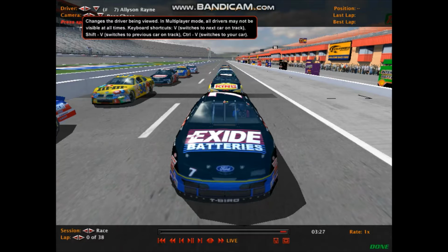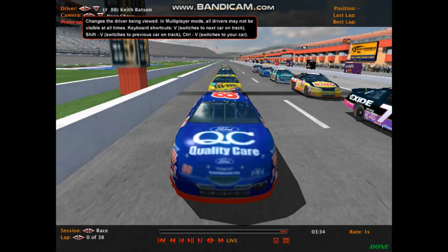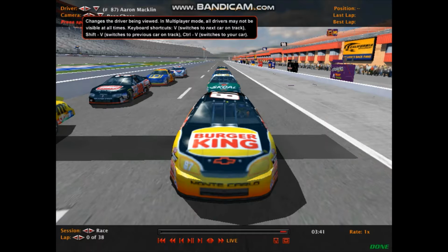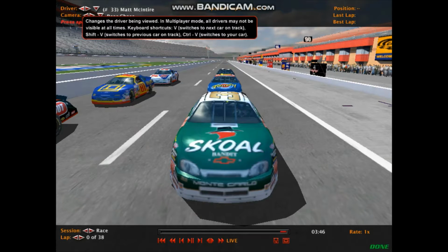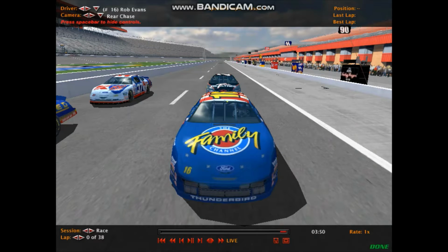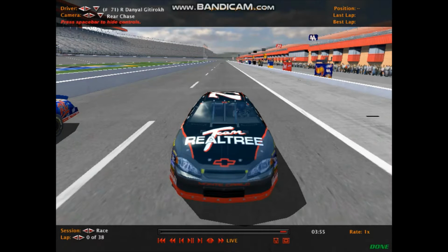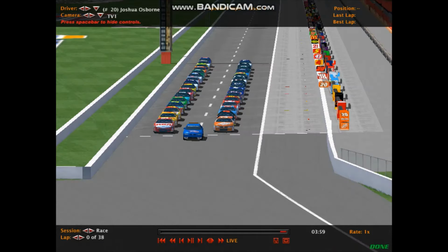Next row down is Allison Rain in number 7 in the Exide Barriers Ford. She's alongside number 88, Keith Batson. Batson has our third in-car camera, the Quality Care Services Ford, car number 88. Keith won this season at Darlington. Next row is number 87, Aaron Macklin, and number 36, Samant Ozcon. Then it's number 33, Matt McIntyre, and number 30, Ryan George. Next row is number 16, Rob Evans, and number 81, Muhammad Abdullah. Starting shotgun is Daniel Gatrock in 71, and 37, Dylan Abrahamian. That's your starters for today's race.